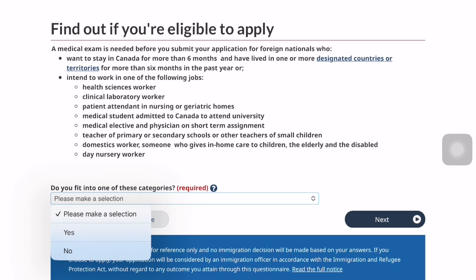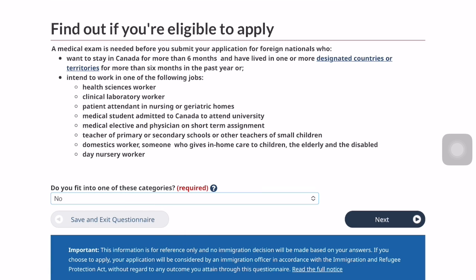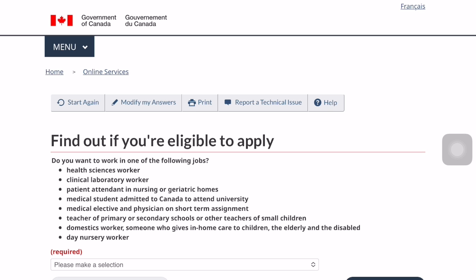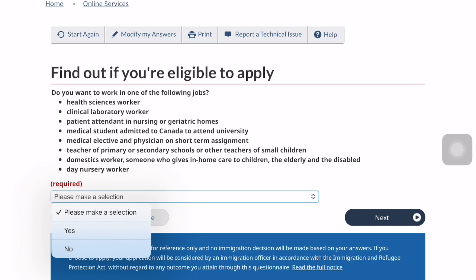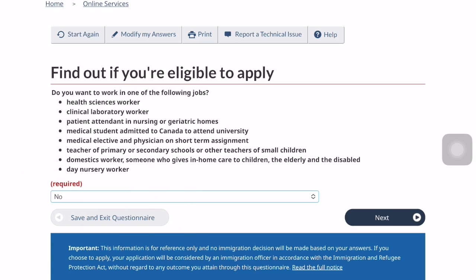If you're not working or you do not intend to work in any of these jobs, then you do not have to have a medical examination. But if you do, then you have to apply with a medical exam that is not more than 6 months old. Similar to the previous question, if you intend to work in any of the jobs listed on the bullet form, you click yes. If not, then you click no.